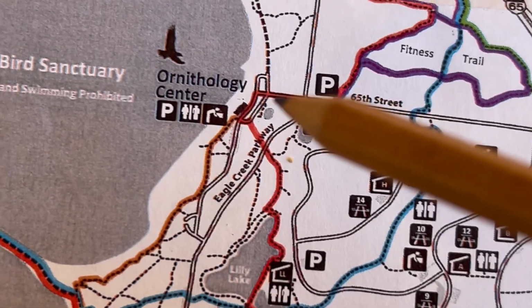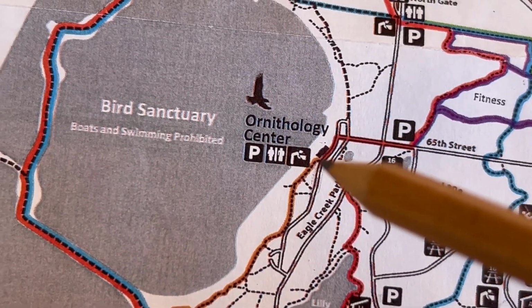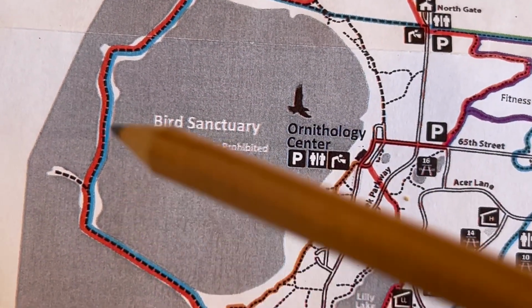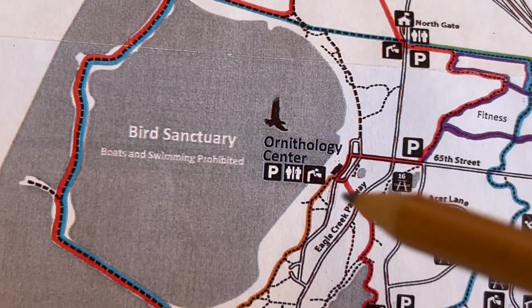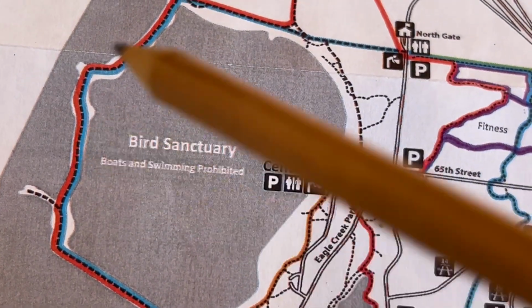And finally, we wrap up at the Ornithology Center. From the Ornithology Center, you will see a view of this area here. So this is what we call the Coffer Dam Trail, part of the Blue Trail. And there is no parking down here, but at 1 o'clock, the Ornithology Center will be leading a hike down to this area.